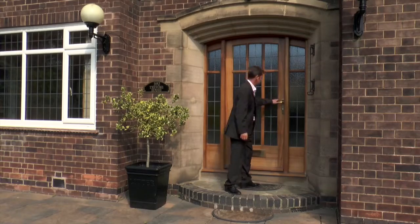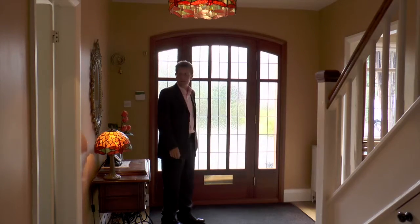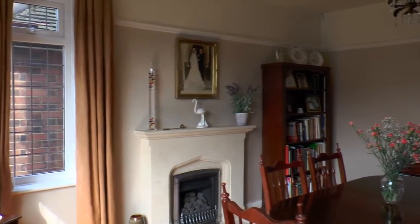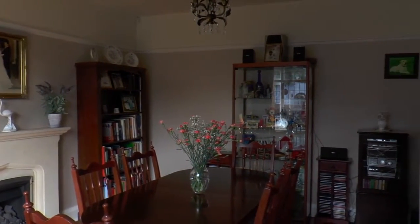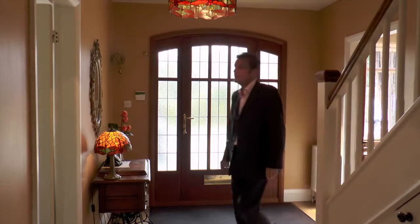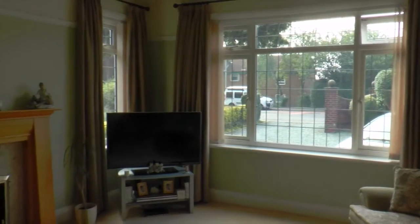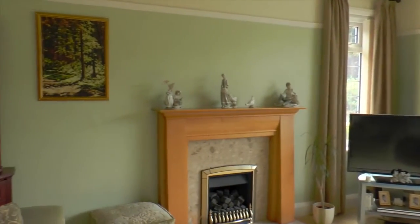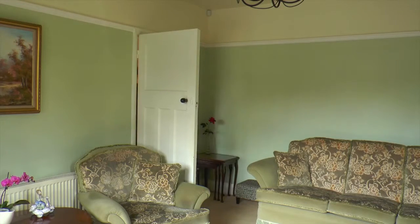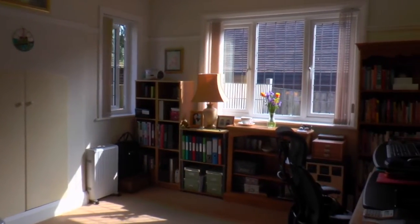This place is lovely. Walking through this bespoke wooden door, you enter into this large hallway. First, there's this lovely dining room with wooden flooring. The lounge, complete with feature fireplace. Another reception room that is currently used as an office.